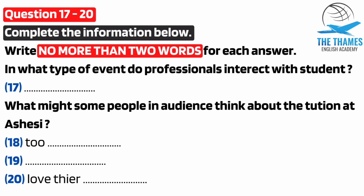At Ashesi, we are also exposed to real-life situations and learn how to deal with them through a practical and vigorous academic program, as well as various seminars in which prominent leaders in their professions are invited as guests to interact and share their knowledge and experiences. Some people, even some of you in this audience, may believe that tuition at Ashesi is too high, but I say to you that the students here are unanimous in saying it is worth it.